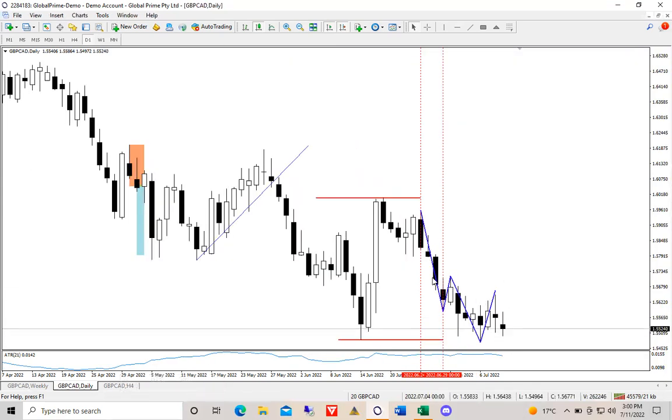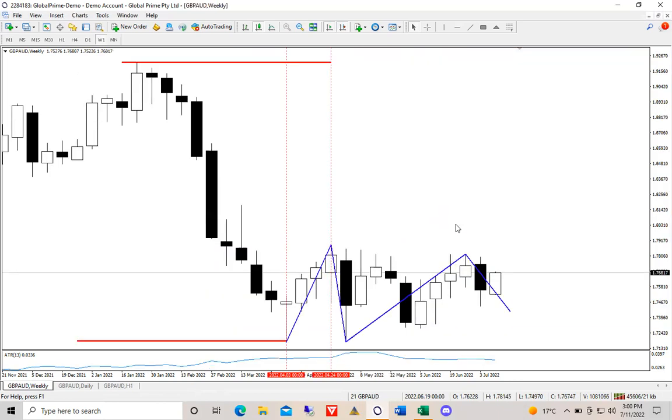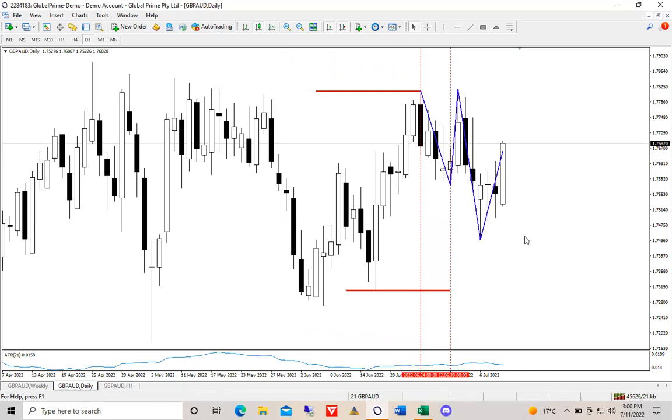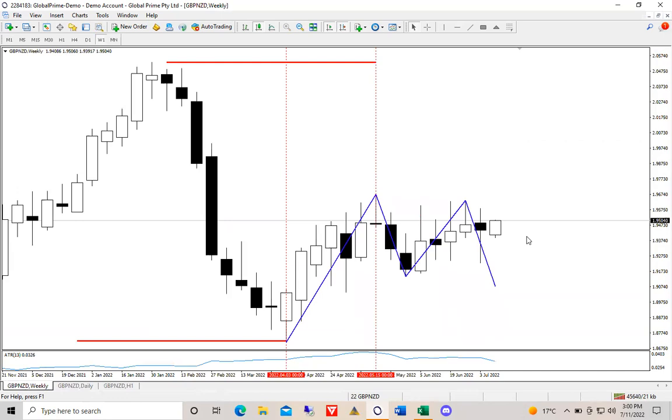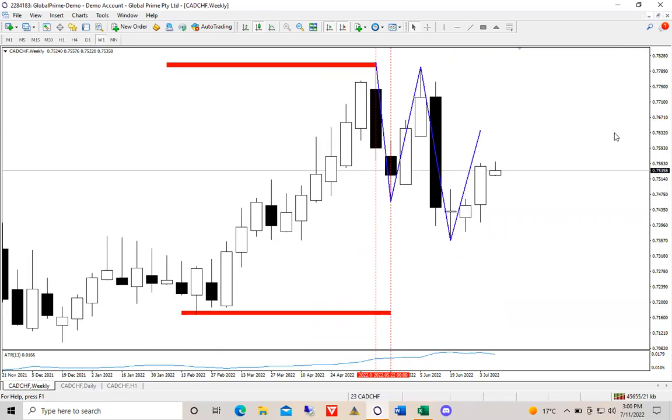GBP CAD, that's just daily, but it really shows the same kind of picture that we're seeing, a bit of a breakdown, finding support at this level at the bottom of that previous bearish wave in the weekly trend. GBP Aussie has weekly still sideways and has been since the beginning of April. I'm not interested in this at all, despite the fact that we're seeing some bigger movements on the candles themselves. There's no consistency of movement at all across these, as you can see here on GBP NZD as well. So as I always say, folks, trading success from a technical perspective is just as much about knowing what to leave alone as it is what to choose.